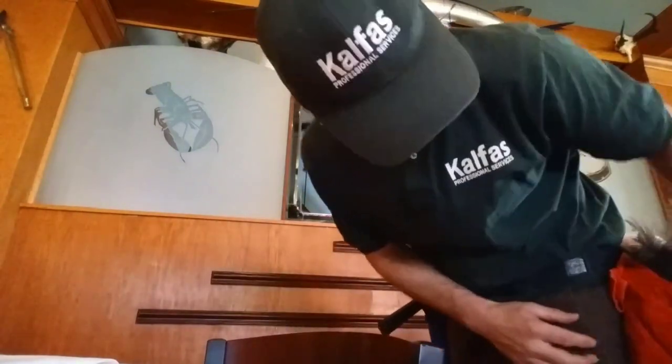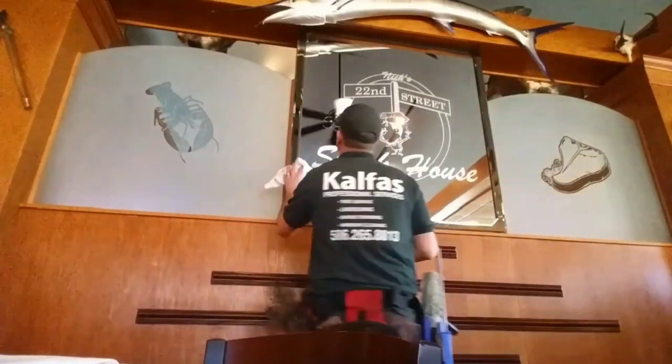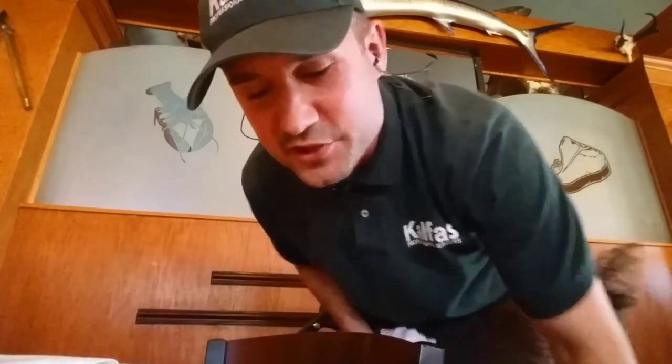And especially on mirrors, I take my dry buff towel and I buff the edges. Might have to stand on a chair. This customer doesn't care. Usually I should have a stepladder, and I do, but he doesn't care. I just stand on the chairs.